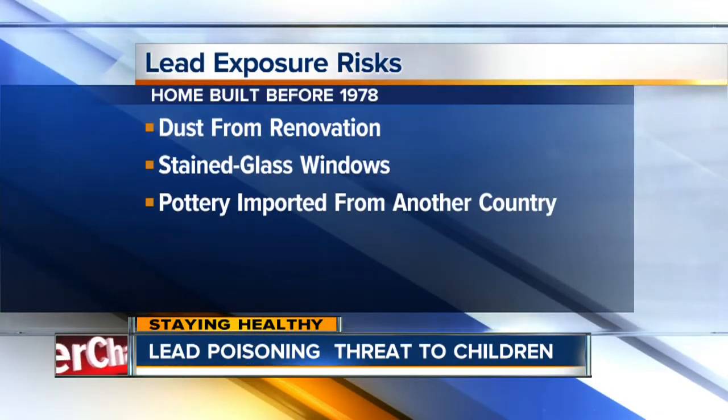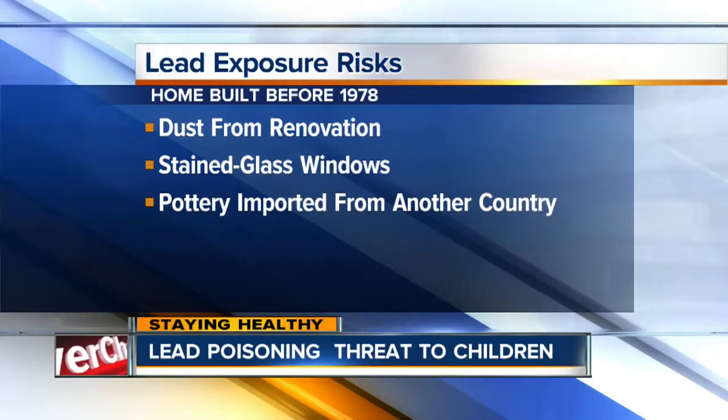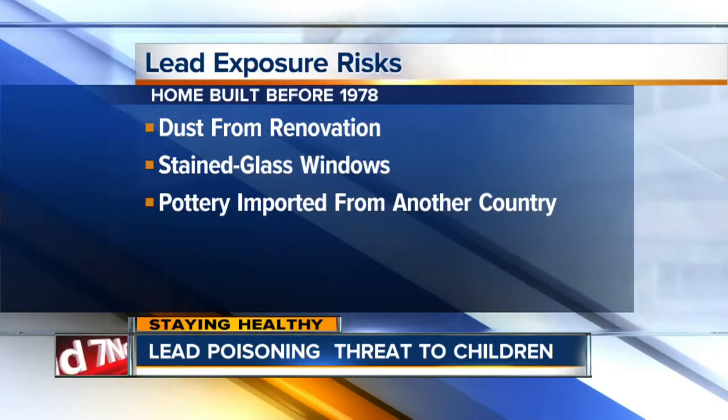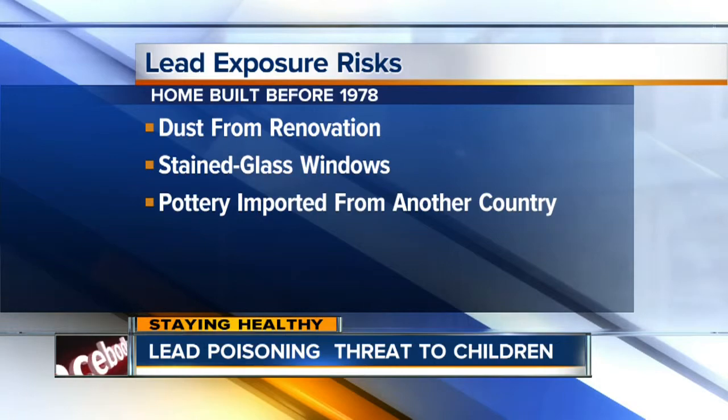That does not mean that every child needs to be tested, but it does mean that parents need to be aware of the condition of the paint in the house, particularly if they have old wood windows, if the paint is deteriorating, if they're noticing dust that's being caused by friction areas. Those are the areas that parents really need to pay attention to, but it's not something that every child needs to be tested in every single home that's pre-1978.